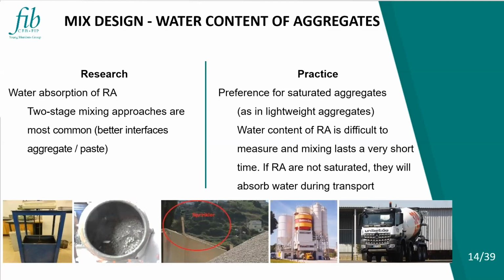This is done with lightweight aggregates and with natural aggregates in some regions already, because it's easier to control the saturation of aggregates than to exactly determine their absorbed water. And also, if you are counting on water compensation, but the water is not properly measured, then after mixing and during transit, when concrete is within the concrete truck, the water will be absorbed, concrete will lose workability, and this may lead to unacceptable workability and rejection of concrete.